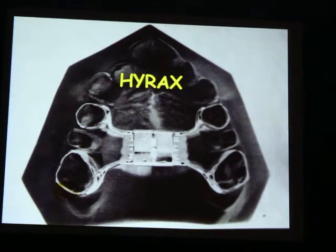So let's start with some examples treated by the hyrax, which is the most popular screw type we have on the market.